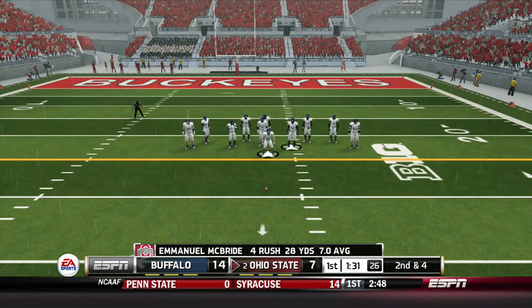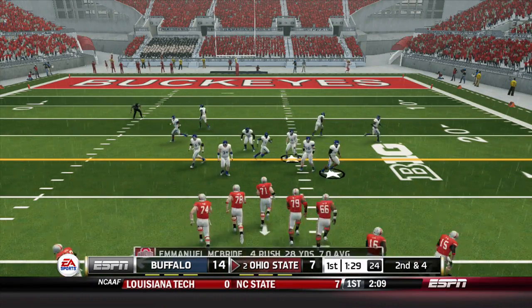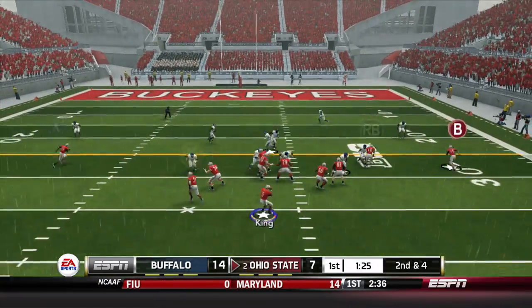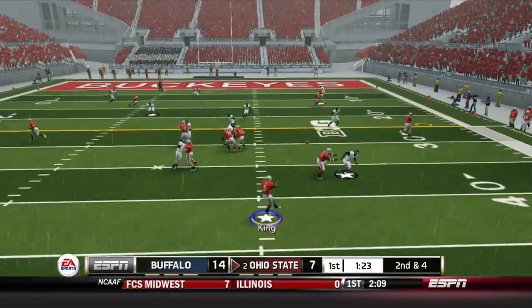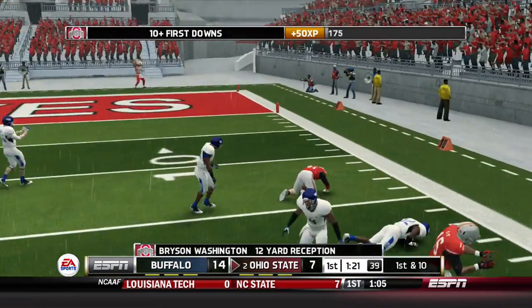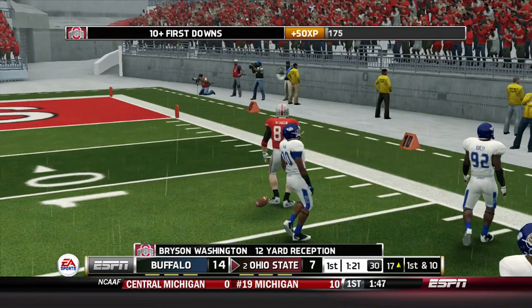So it's second down now, and they need about 4 yards to pick up the first. Go hard. Get up, get up, get up. And they make the stop at about the 17-yard line.